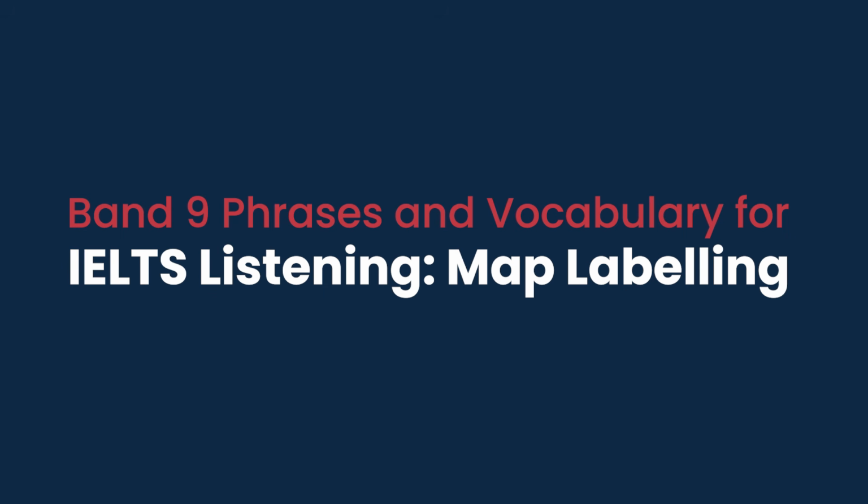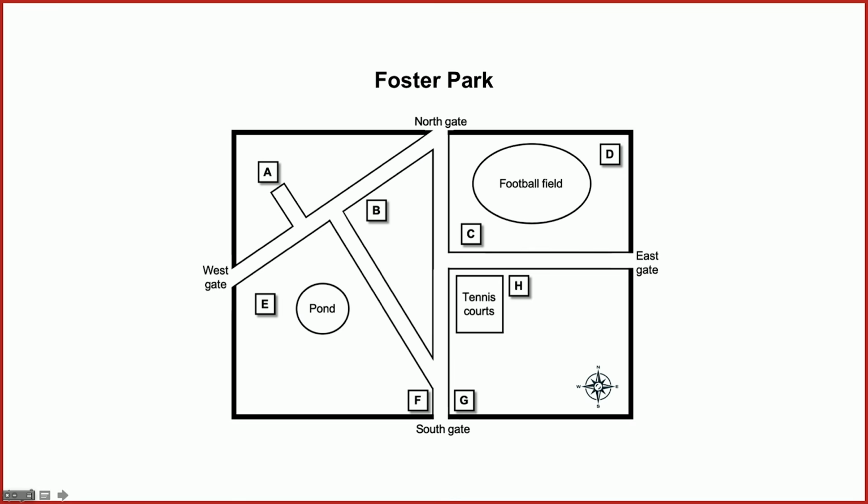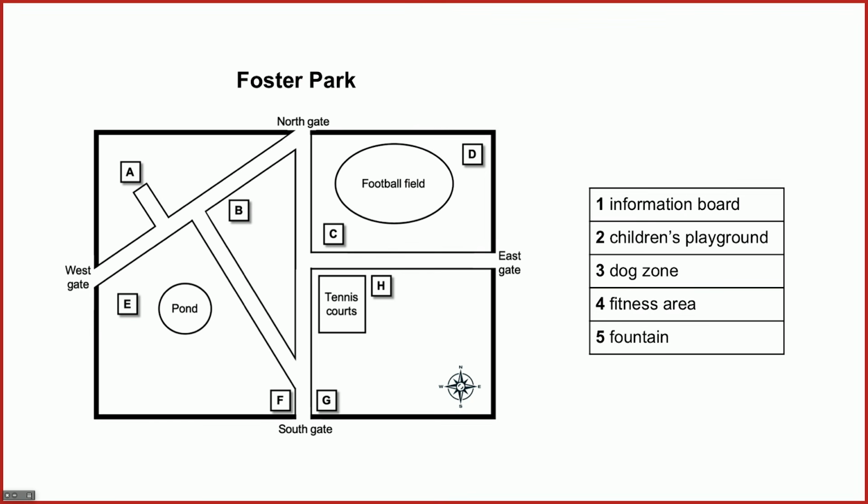IELTS listening, map labeling. On test day, you're going to see a map that'll look something like this. As you can see, there are some facilities like the football field, the tennis courts, and the pond. You can also see the gates, as well as a compass. You can also see little boxes with letters in them. These letters refer to other facilities that will be mentioned verbally that you need to listen for, including an information board, a children's playground, a dog zone, etc.